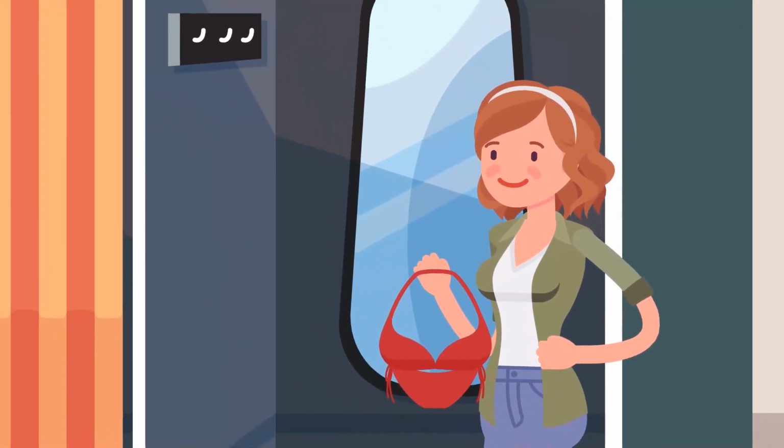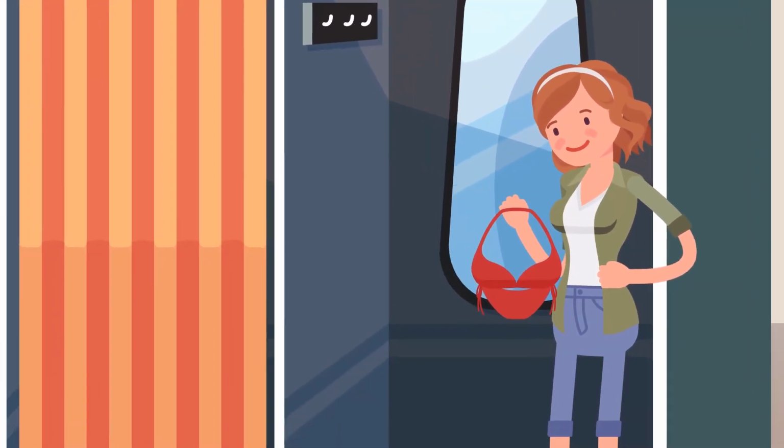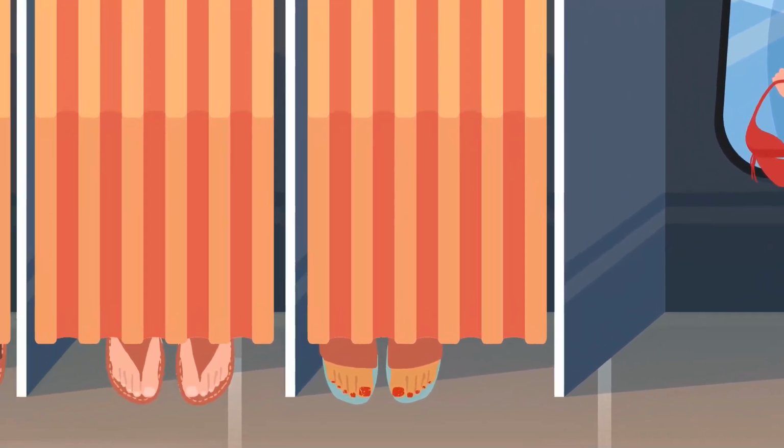Cassie wants to buy a new swimsuit. She walks into a fitting room and sees these 3 pairs of legs. Can you guess who's broke?